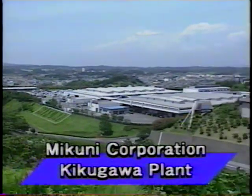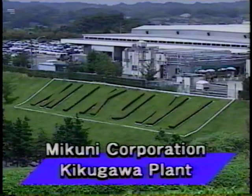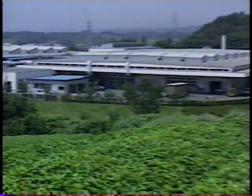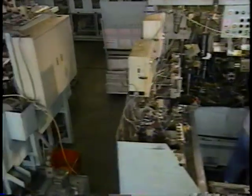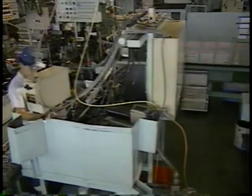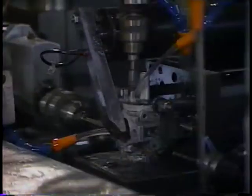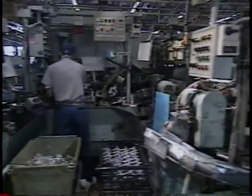Shizuoka Prefecture, about 150 kilometers from Tokyo, is the location of the Kikugawa plant of Mikuni Corporation, the auto parts manufacturer. This production facility separated from the company's main Odawara plant in 1978, and it's now proud of being #1 in the world for carburetor production, boasting 550,000 units per month, mostly for motorcycles, but also for light four-wheel vehicles.